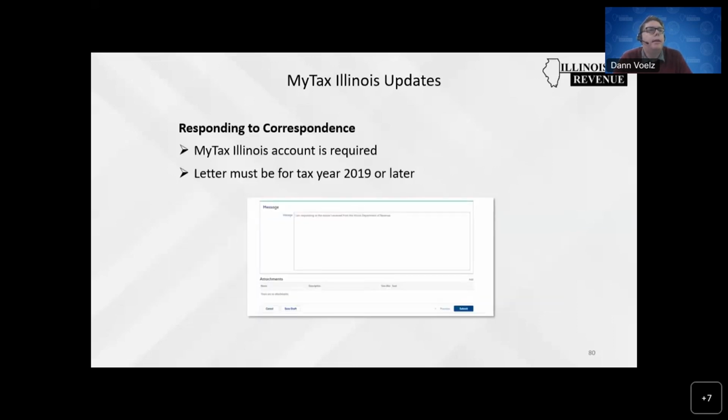And then once you get into that page, it will have information pre-populated about the letter. There will be a message field. Something does need to be in there. We do pre-populate a message. If you feel that additional information would help with processing that, feel free to adjust or change the message as you need to. And then down below, you would add in your attachment. So if we're asking for W-2s, that's where you would need to attach a PDF of the W-2s or any other documentation that we are requesting in those letters. Currently, responding to correspondence is limited to individual income tax.